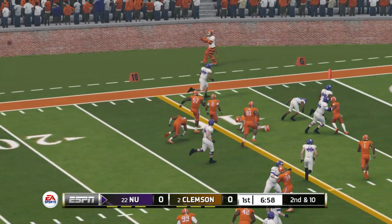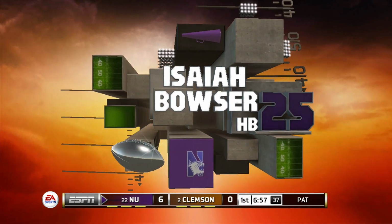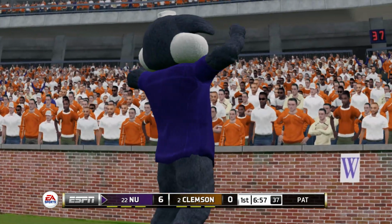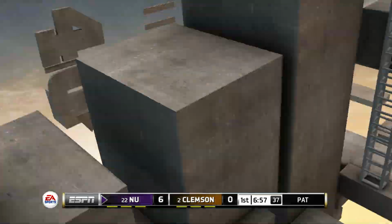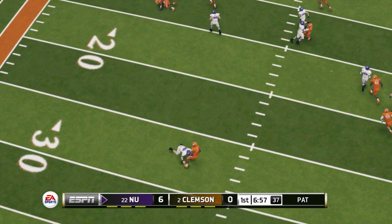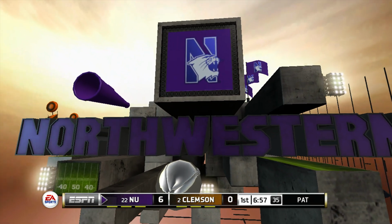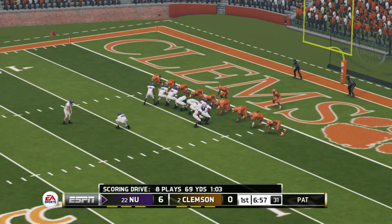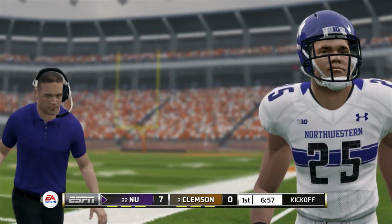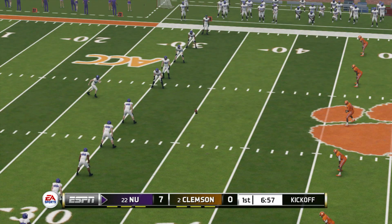And now he pitches it. The 5. Touchdown, Northwestern. He is such a talented, skillful back, as you saw right there. What makes him even better is that these coaches know how to use him. He splits the uprights with the extra point. So that's an 8-play, 74-yard drive, and they come away with 7 points.